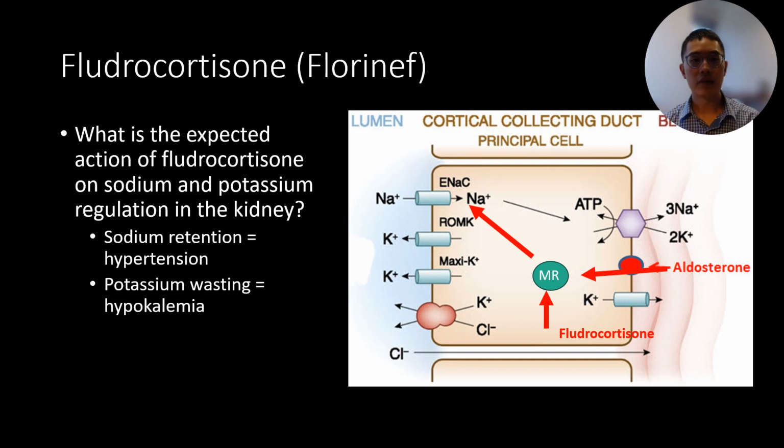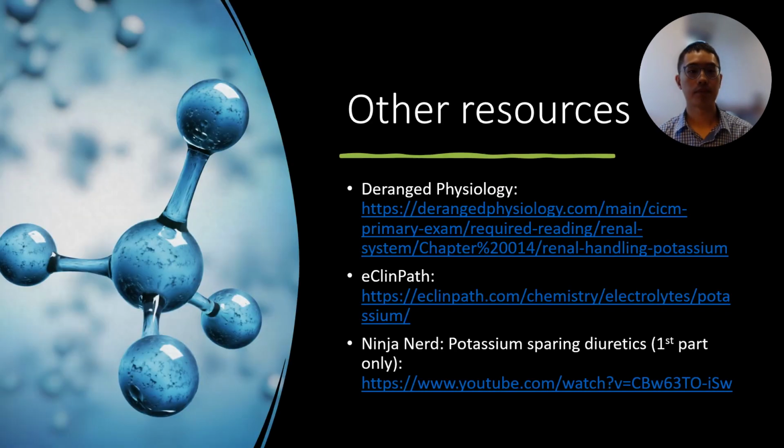The two side effects that we expect are sodium retention and potassium wasting. Fludrocortisone attaches to the mineralocorticoid receptor as well as aldosterone does, and essentially performs the same functions, namely enhancing ENaC translocation to the luminal side. This results in sodium retention, which can lead to high blood pressure, and potassium wasting due to the increase in sodium reabsorption, with a potassium molecule being excreted through the ROMK channel.